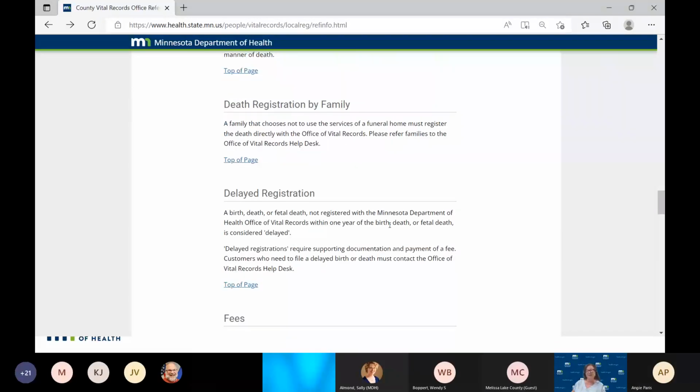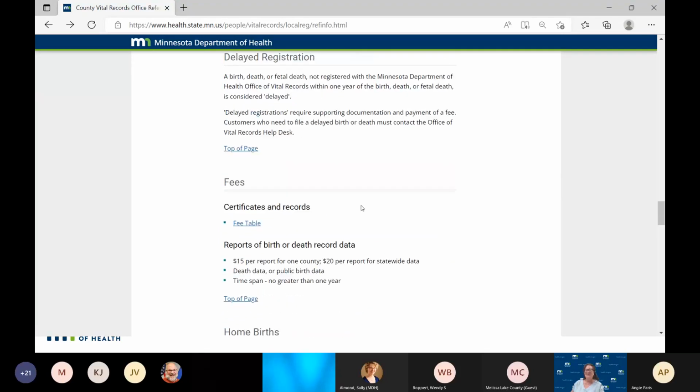Death registration by family. If you ever get a call from a family who says that they would like to service their loved one, refer them to that death registration by family. Have them give us a call. We will walk them through the process. And that's really all you need to know about that. It's very, very infrequent, but if you do have a hospice facility or someone call, you can just direct them to us.